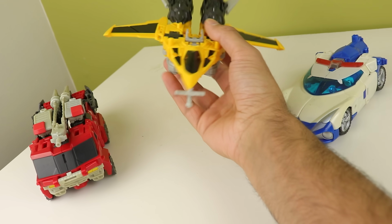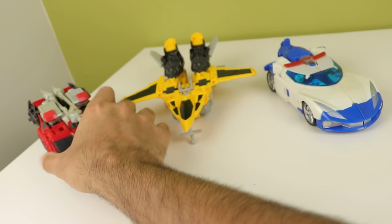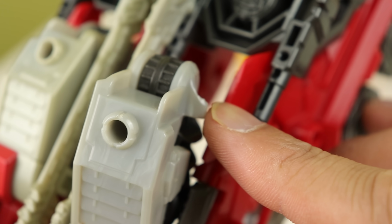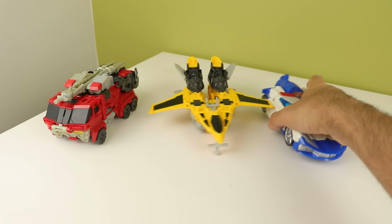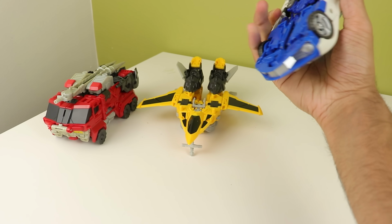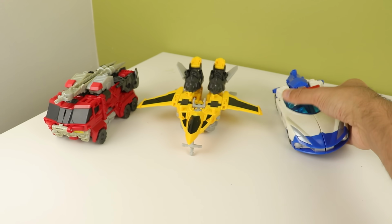They don't feel great, though. The tabs want to come apart all the time, the jet's pretty flimsy, and the red one actually came with a broken in half tab. How does that even work? Yeah, the plastic quality isn't the best. They feel flimsy, minus Kenzan. He feels like a brick, and he should make noises.